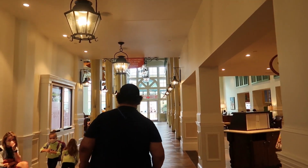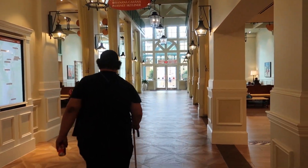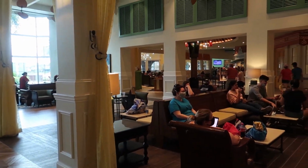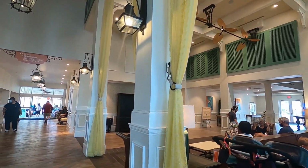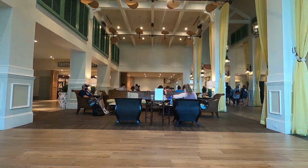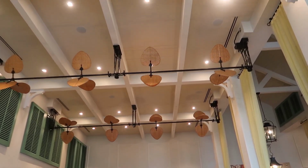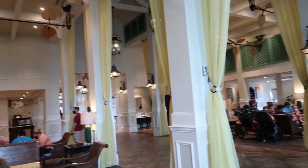Now this lobby isn't going to be very huge, but it is definitely one of my favorite lobbies at Disney World. I love how when I walk in here, it doesn't really feel like I'm really at a hotel. It kind of feels like I'm in the island somewhere, waiting to go to my little bungalow on the beach or something. I really do love the architecture in here and all the decor. They actually just redid this lobby about a couple years ago, and I do like these fans that are up top here. It definitely feels very tropical inside this lobby.